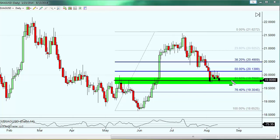If it breaks that point, the real next logical level to look for support in silver has got to be the 76% retracement, and that is sitting at around 1935. Maintain your current long position in gold. Maintain no position in terms of trading structure in silver.